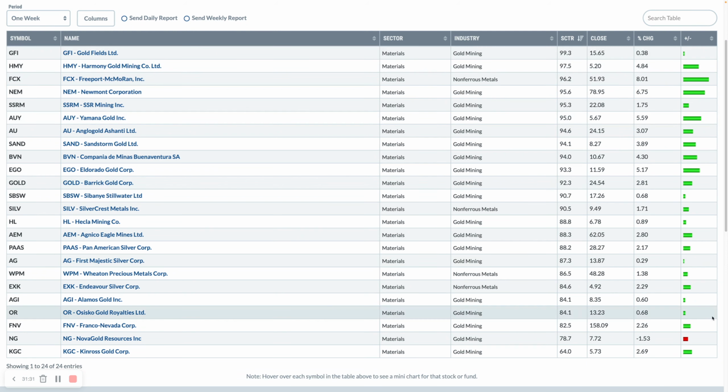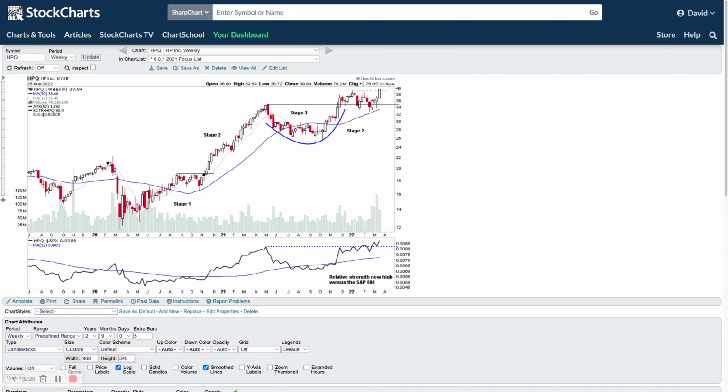Right, let's move on to some of this week's stage 2 breakouts and continuation breakouts. I posted a bunch of these on the public Twitter feed over the weekend. HPQ is a good example of a potential continuation breakout. I was highlighting this one in the watch list throughout October, November on the right side of the base structure as it was starting to form this cup type pattern.